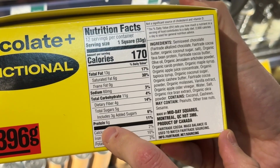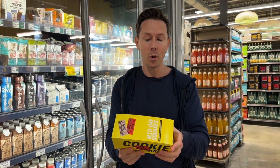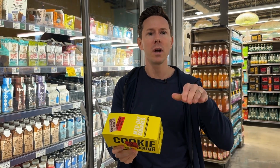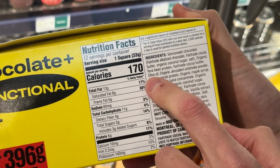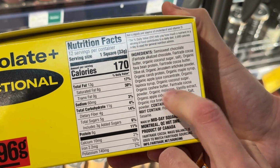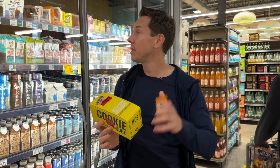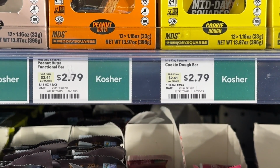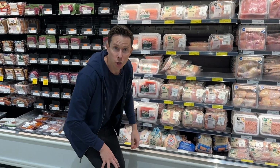Functional because it has 6 grams of protein and 4 grams of fiber per bar. But also it only has 7 net carbs. I think this has 6 net carbs. But when you talk about ingredients, you're talking about sweetened with coconut sugar, maple syrup. It has olive oil. It has molasses. It has Jerusalem artichoke fiber. This square is one of my favorite things. You can get one for $2.79. I highly recommend it.